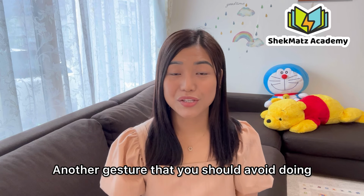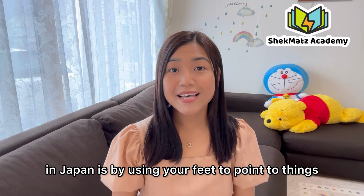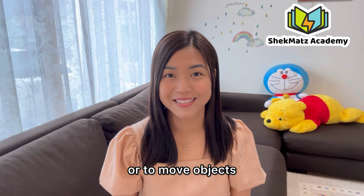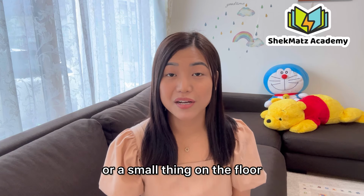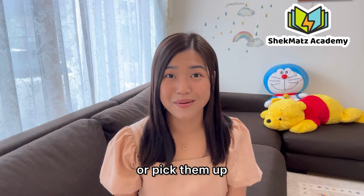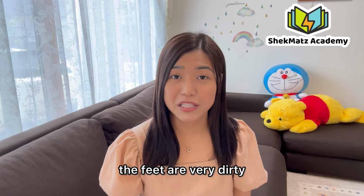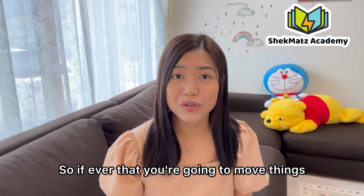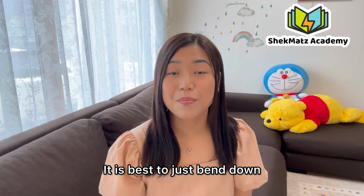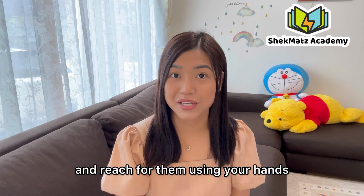Another gesture that you should avoid doing in Japan is by using your feet to point to things or to move objects. Even if it's just trash or a small thing on the floor, do not use your feet to move them or pick them up. For Japanese people, the feet are very dirty, so if ever you're going to move things that are on the floor, it is best to just bend down and reach for them using your hands.